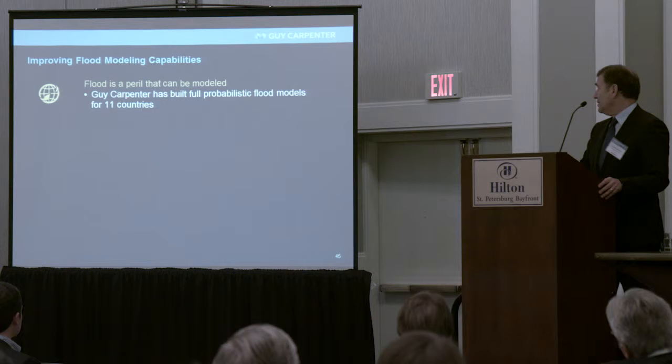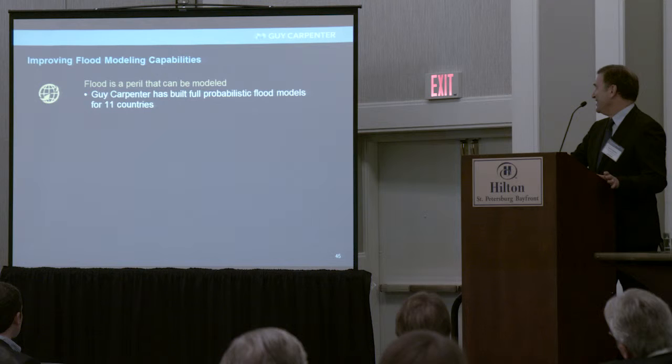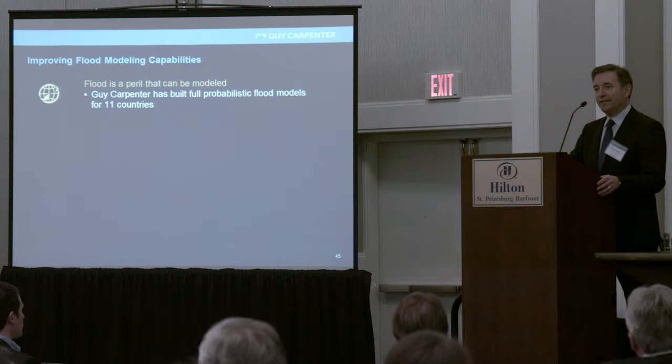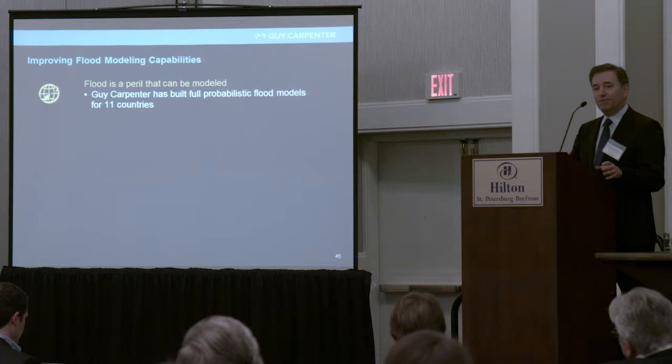The first point, I think, is important, and that is flood is a peril that can be modeled. It might be obvious to most, but there was some conversation earlier this morning about not having access to some of the claims data, or the claims data of the NFIP. But the point is that flood is a peril that can be modeled on an exposure basis. And why do I say that?